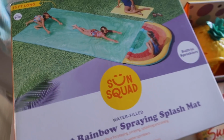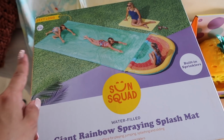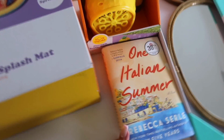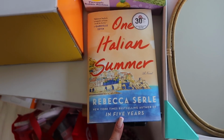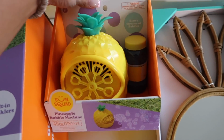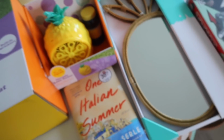And then the kids' spring break is next week. So I got them this slip and slide with a little rainbow pool. I got this for me to read because I really like the In 5 Years book. So this one's One Italian Summer. It said it was new. And I got the kids this pineapple bubble machine. So that will be so fun for them.